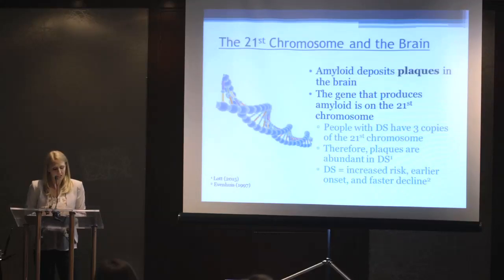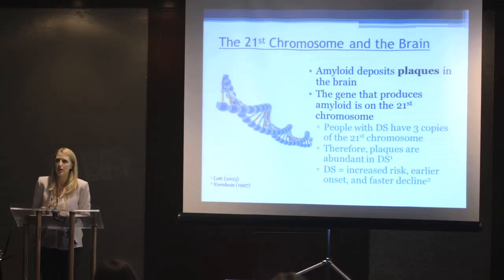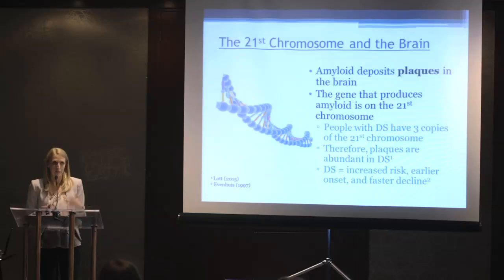But the point here is that amyloid deposits these plaques in the brain, and the gene that produces amyloid is on the 21st chromosome. So, since people with Down syndrome have an extra 21st chromosome, the plaques can be more abundant in their brains. And so overall, people with Down syndrome have a higher risk and earlier onset, as you saw on that graph, and you can see a faster decline once symptoms begin.